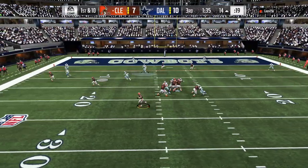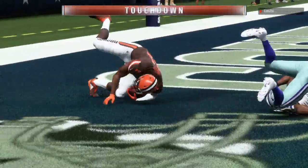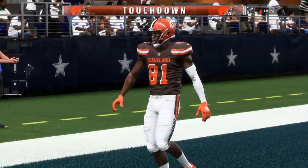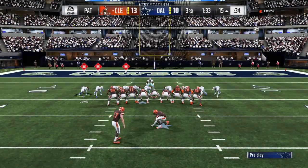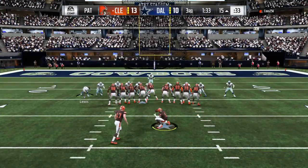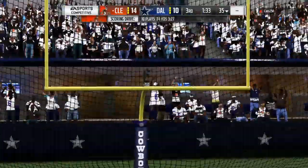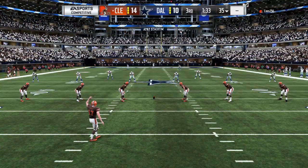Zone now, Mayfield dancing to his left, and it's caught, and he'll take it into the end zone for a Browns touchdown. Rashard Higgins, a 14-yard touchdown, and the Browns are able to cash in for 6. Point after, right down the middle, and the lead is now 14-10.